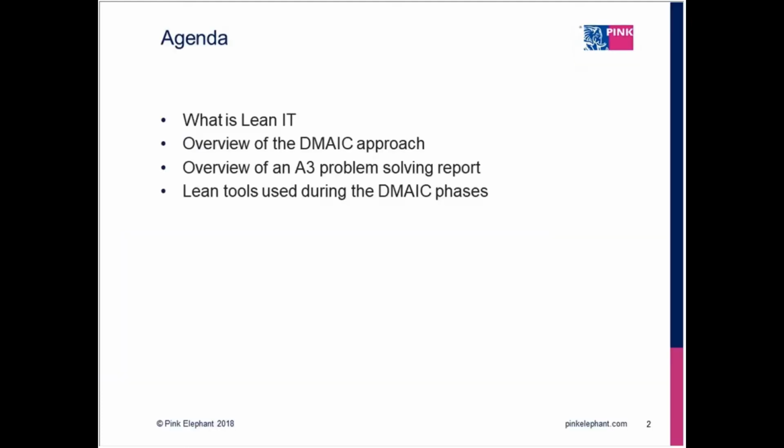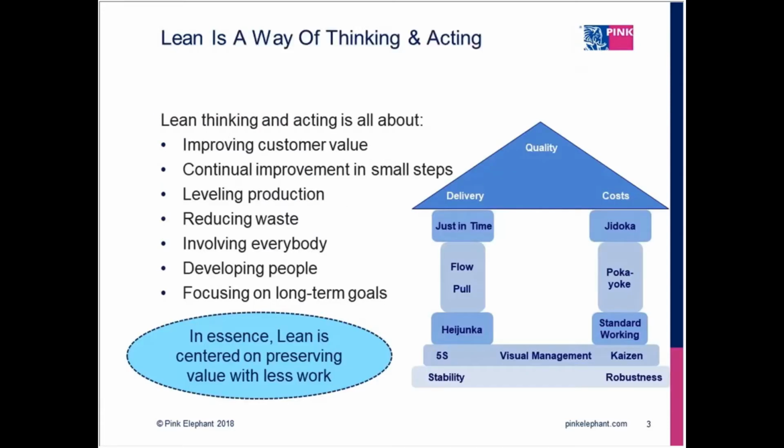So first off, from an agenda perspective, we're going to start with just a real quick overview. What is Lean IT? Then we'll jump in, again just a high-level overview of the DMAIC approach, also the A3 problem-solving report, and then also one of the key things, as we go through this, is understanding what kind of tools we can really use to help support problem solving, especially around the DMAIC phases that we will be talking about.